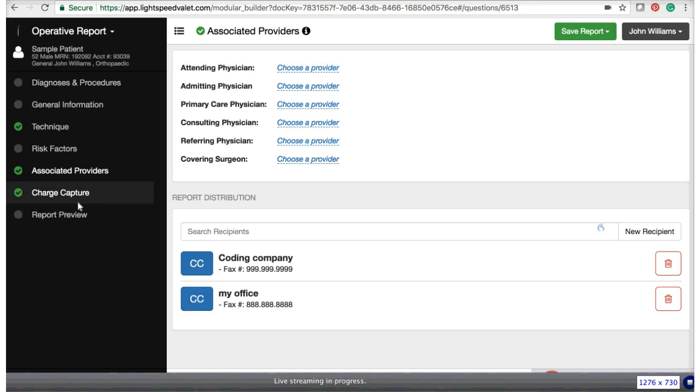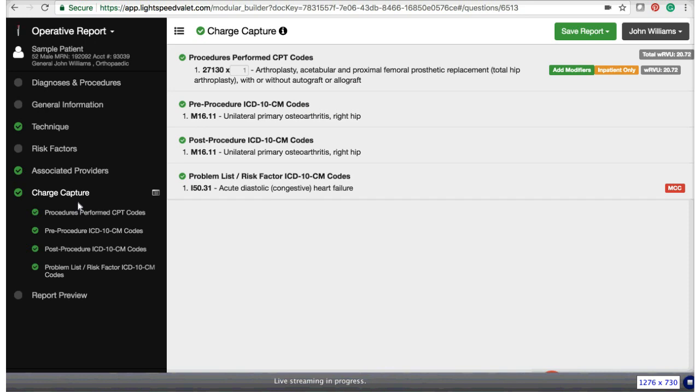I'll go to my charge capture. So this is where, instead of a physician filling out a superbill or filling out an index card to deliver back to their office, based on the documentation that is done, the rules engine and artificial intelligence on the back end of this product is going to look at what was documented to provide that ICD-10 and CPT information to go back to my office as well.